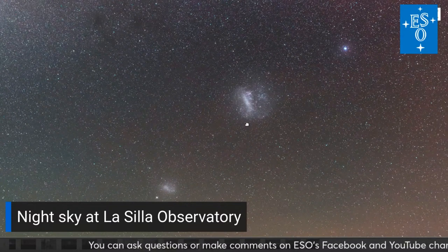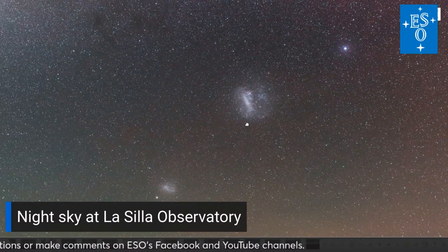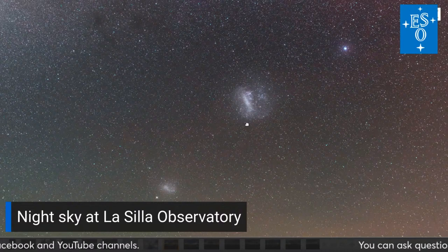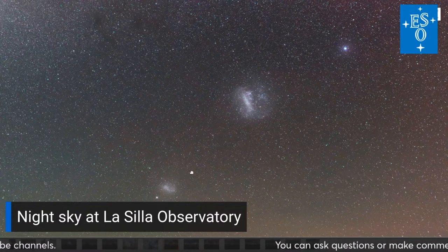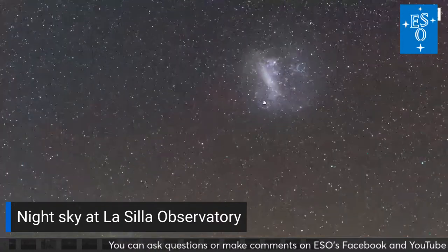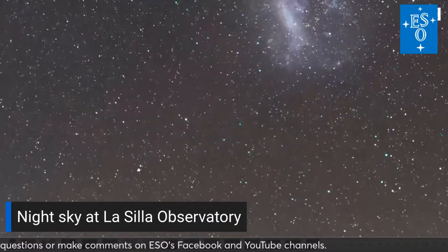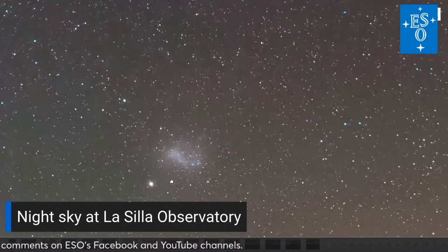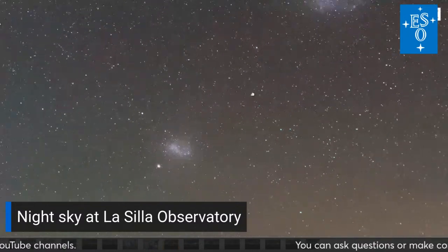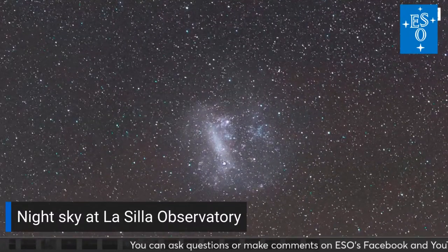It was nearly the year 1600, but now we know what a galaxy is. A galaxy is a lot of stars together, and you can see the shape. They are really nice. You can see these are irregular galaxies, the Small and the Large Magellanic Cloud, and it has some shape of a disc and an arm.